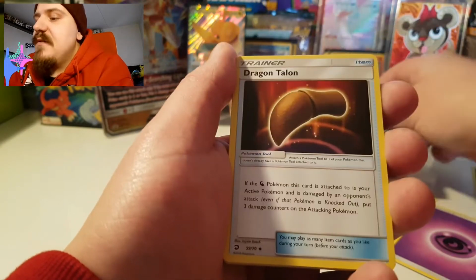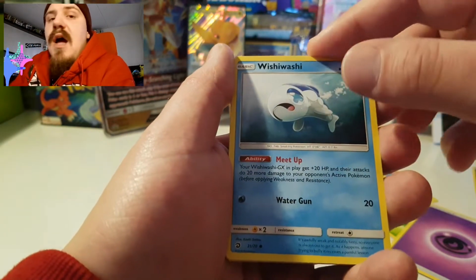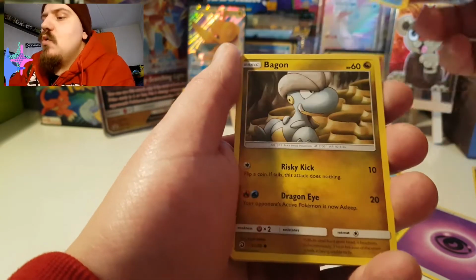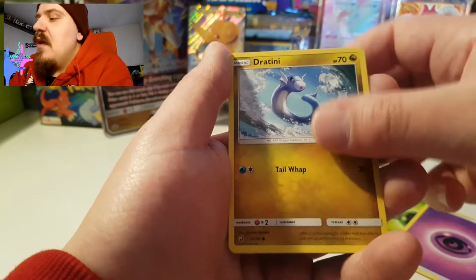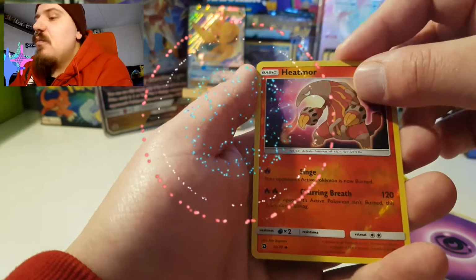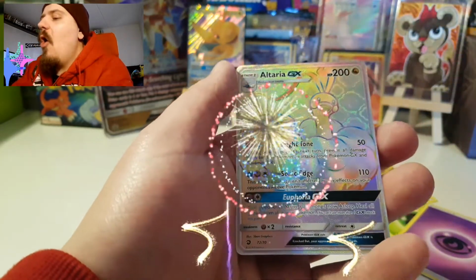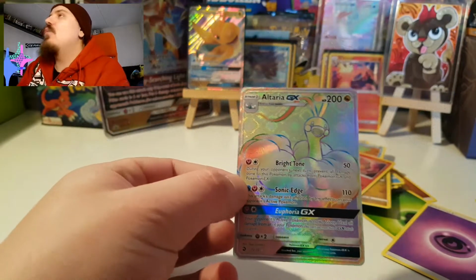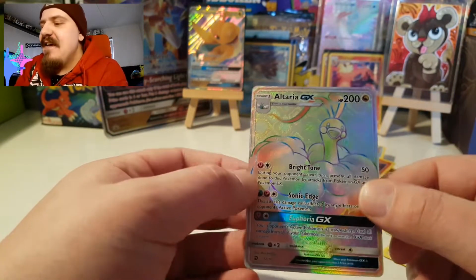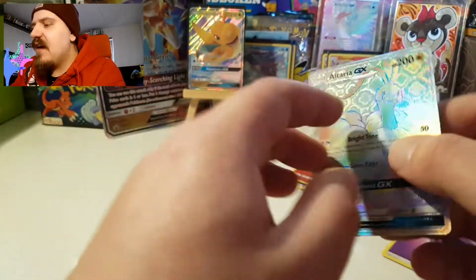Alright, we got a Lapras, a Dragon Talon, Fiery Flint, a Wishiwashi, a Totodile, Bagon, Horsea, Dratini for the Dratini collection, and the Reverse Holo Heatmor. And behind that card is... Oh, snap, guys. This is the first rainbow rare that we pulled. This is crazy. The first rainbow ever. Altaria GX. Oh, my God.